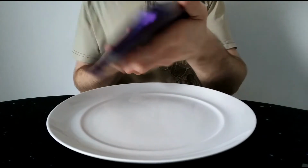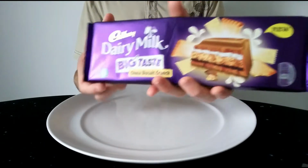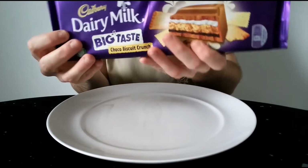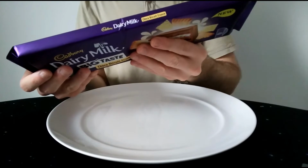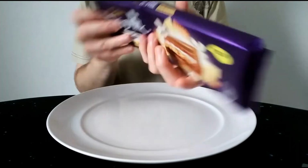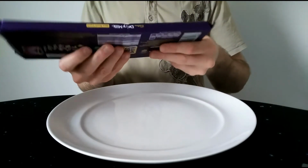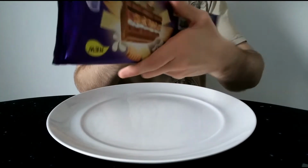I'm not sure if they do them in a small bar version. I don't think they do small versions of these, and I guess it makes sense because it's the big taste. I guess it's meant for sharing, but you know, who would do that? Yes, it's got the typical Cadbury's flow wrap. You can see mine's had a bit of an accident at some point. I think I bought it like this actually, so it snaps in the middle. But there you go, it is quite big.